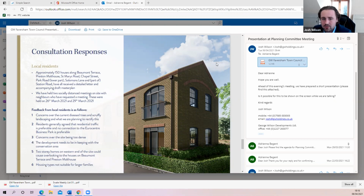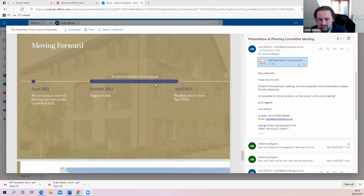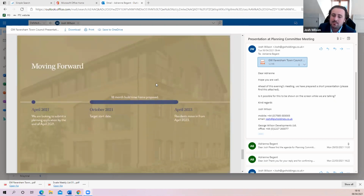Thank you. Can you scroll down, please? Starter homes. So moving forward, what are we looking like as we sit here today? Well, subject to any further comments that we receive, we're ultimately trying to submit an application by the end of April, end of this month, with a target start date on site of October 2021.